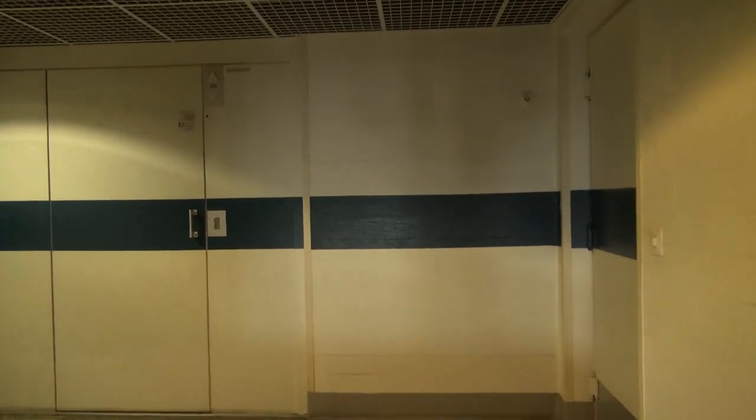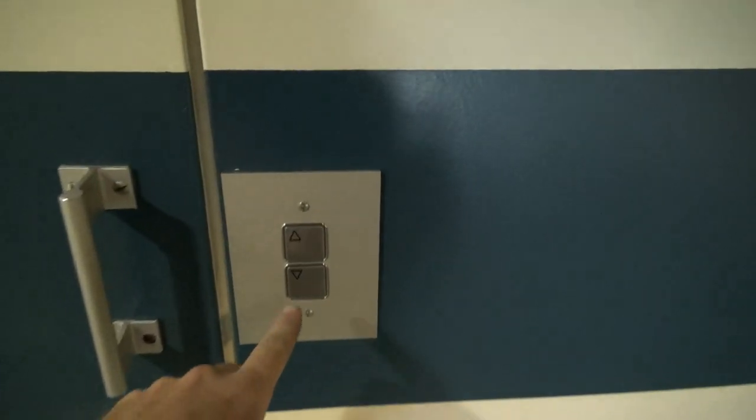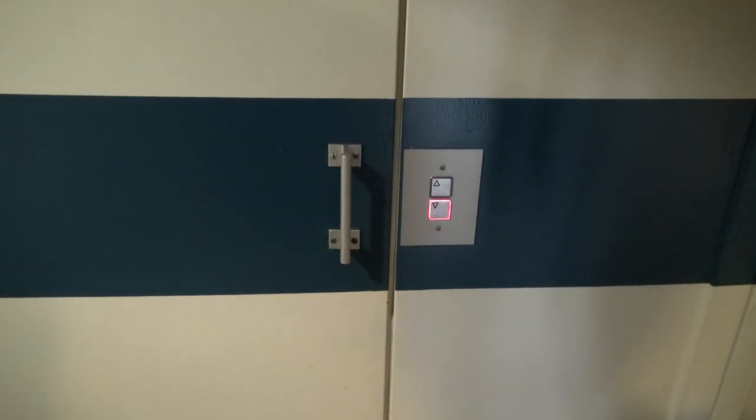Let's see what these are. This is staircase E and F. Staircase E and F. And we have a Kone elevator, but let's see what happened to it. It's been modernized. This is the only elevator in the building that has been modernized. All others are original. Got a burnout light bulb up there.